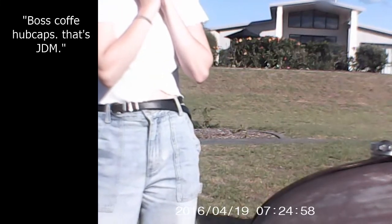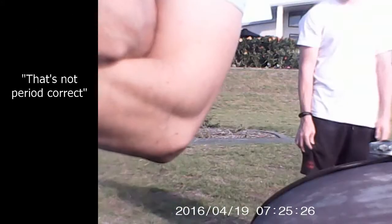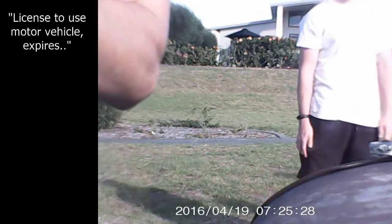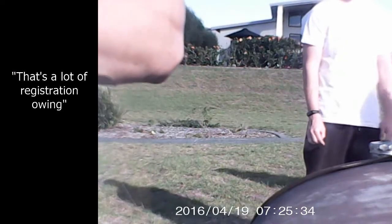Look at this. Oh, Boss Coffee. Coffee, bro. That's JDM. That's not Perry's, correct? License to use motor vehicle expires 1974. Okay, that's another one. That's a bit out of date. That's a lot of registration owing.